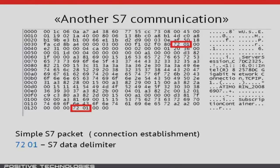We're interested in PLC protocols because we are security guys. We wanted to learn more about passwords and protection there. What you see on the screen is a traffic dump we captured as a PLC was trying to establish a connection with the engineering station that ran Siemens software called TIA Portal.